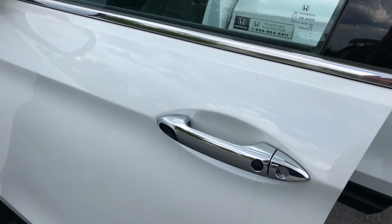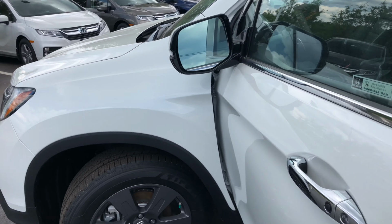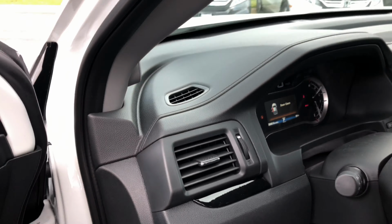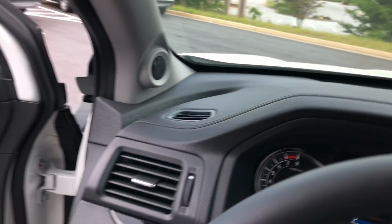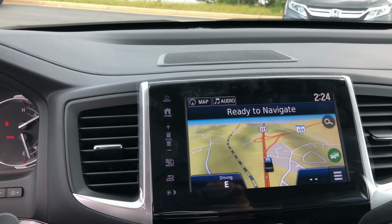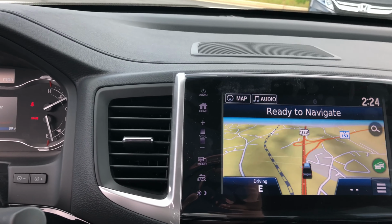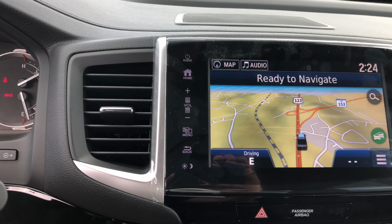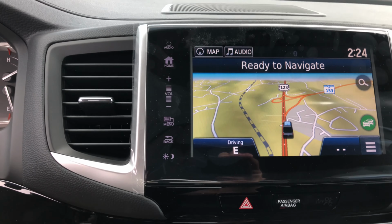Ridgeline features keyless entry. You've got heated mirrors. You also have memory-saving seats for driver 1 and 2. Of course, you've got an all-leather interior. You've got an 8-inch touchscreen display with a Garmin navigation system built in, as well as Apple CarPlay and Android Auto, and all the other Bluetooth needs.